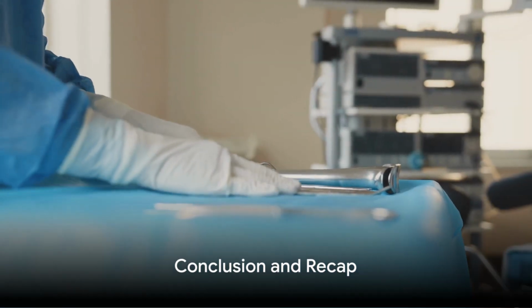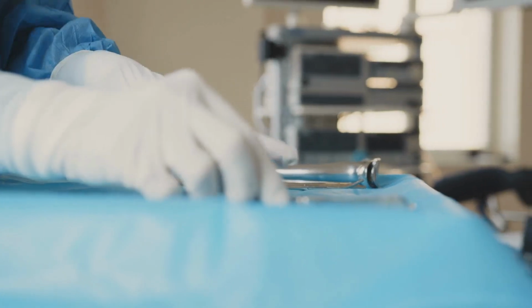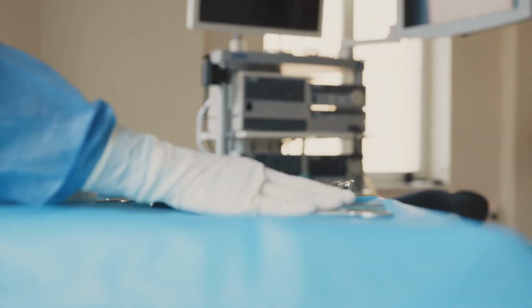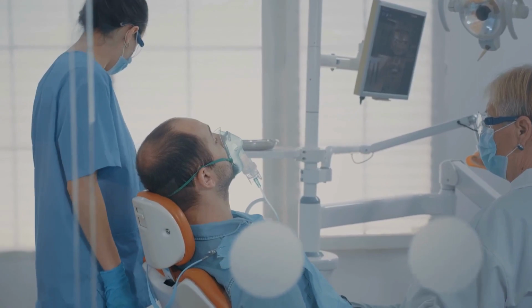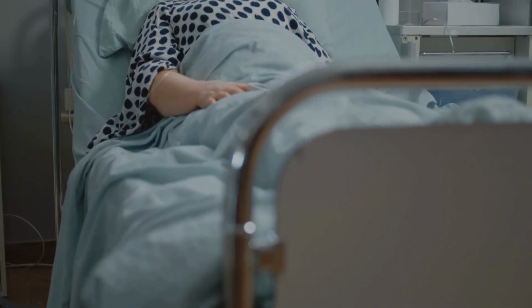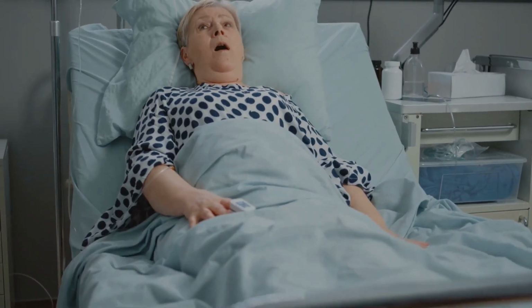In conclusion, each intubation method offers unique benefits and is suited to different scenarios. Let's take a moment to reflect on what we've covered. First, we discussed intubation without maintaining ventilation using an intubating oral airway. This method, while direct and straightforward, does not provide continuous ventilation during the procedure and may not be suitable for patients with compromised respiratory function.